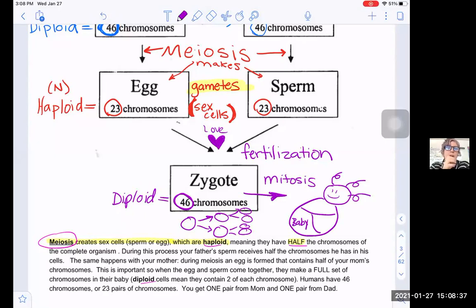Okay, so this is how you get half of your chromosomes from your mom and half from your dad. So each parent gives you 23 of their chromosomes, just one of a pair, to create a new life that is a combination of both mom and dad's chromosomes.